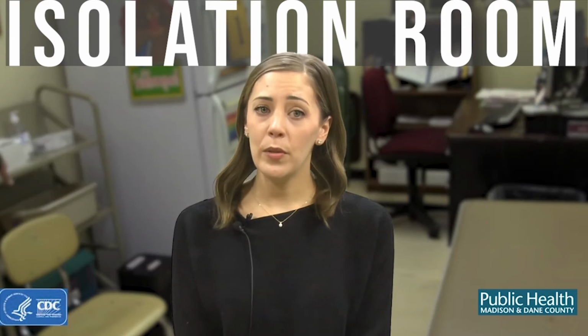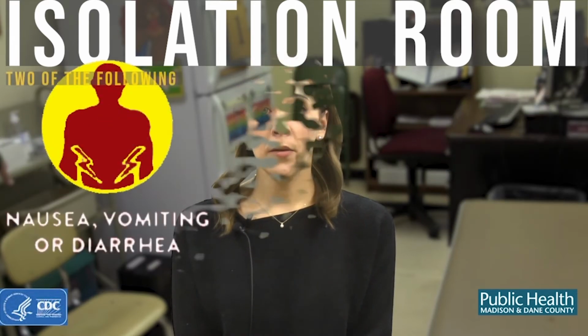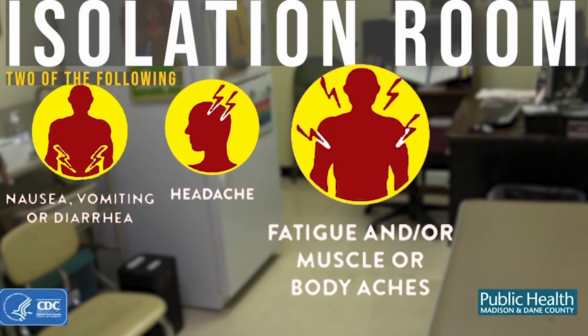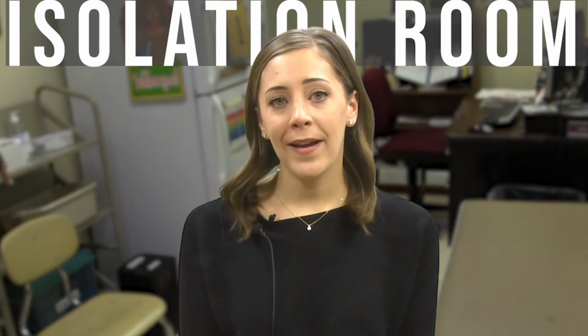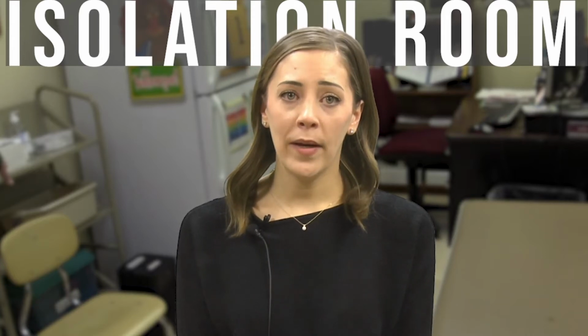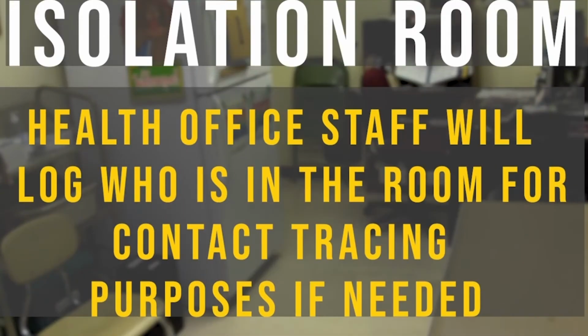If students have two of the following, they are also required to use the isolation room: nausea or vomiting, diarrhea, headache, fatigue, muscle or body aches, or a sore throat. Anyone that has been asked to go in the isolation room will need to wear a mask and must maintain social distancing whenever possible. Health office staff will keep a log of individuals that have used the isolation room so we can contact trace if needed.